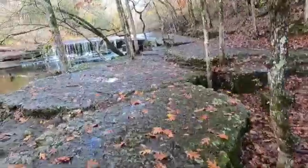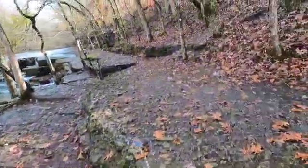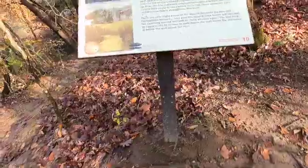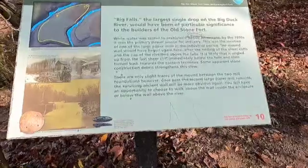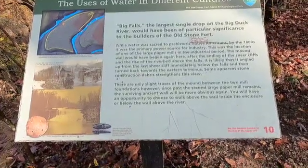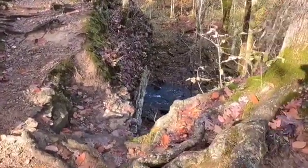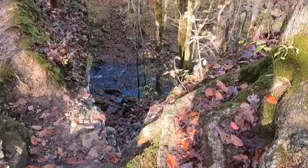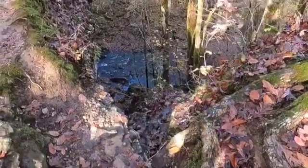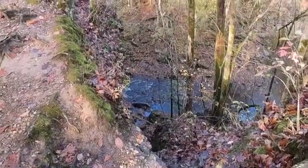Old Stone Fort State Park, Manchester, Tennessee, whose claim to fame is Bonnaroo. So, come on down and enjoy. Just came walking around and happened to see that. Thought that was pretty cool. That's the spill out from the catchment basin from the Big Falls.